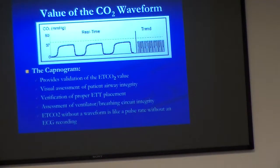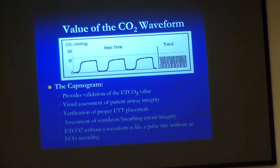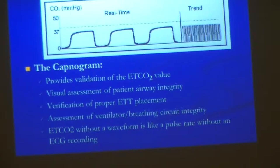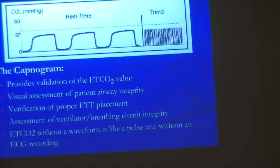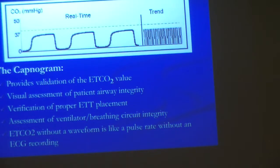The value of the waveform. Granted, you get numbers. We also want to look at a waveform, and we're going to talk about some of the waveforms and the differences in how they look. But the value is it provides validation of the end-tidal CO2 value. You've got a number, and now you can actually see a waveform. It's a visual assessment of patient airway integrity. It verifies your proper ET placement. It's also an assessment, for those of us who do transport, of ventilator and breathing circuit integrity. End-tidal CO2 without a waveform is like a pulse rate without an EKG reading. You have a number, but you really don't know what else is going on. So your waveform can tell you a lot too.